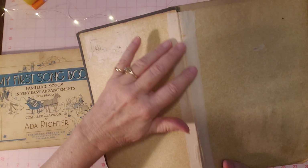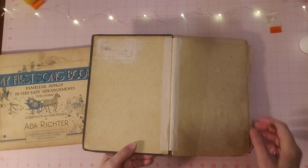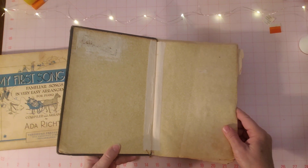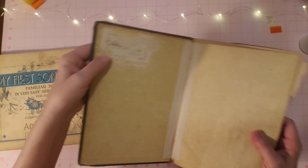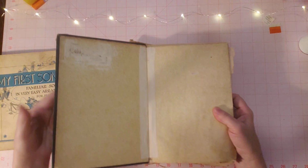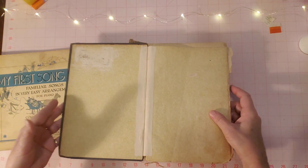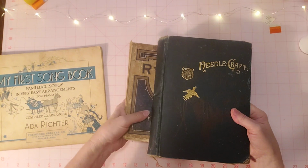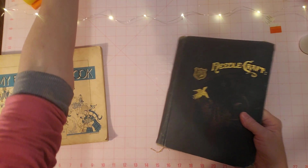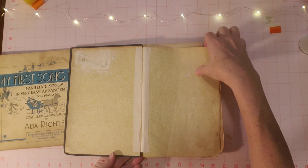As we flip open on this one, someone has tried to repair it and keep it together with this. It looks like muslin, but also like an old book tape, you know, muslin book tape, if there is such a thing. It looks like there was a nameplate here at one time. And so let's just flip. It's called Needlecraft, and this is a really neat one. Let me move these other books so this is not bending backwards, and I'll bring those back in a second. But yeah, let me just flip a little bit.